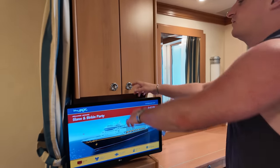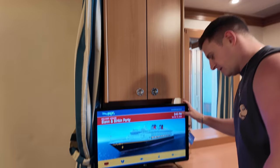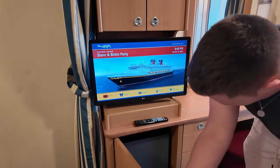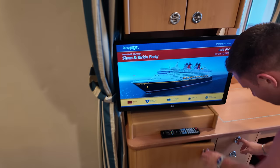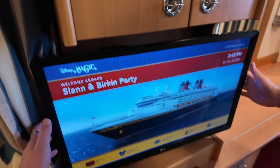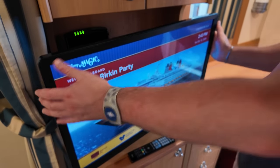Opposite your sofa, you've got some more storage here. Your stateroom TV. You've got a fridge in here to keep your drinks cool and stuff. The TV does spin out as well. Yes, so you can angle it around to that side of the room, this side of the room, or we'll just keep it flat should you wish.